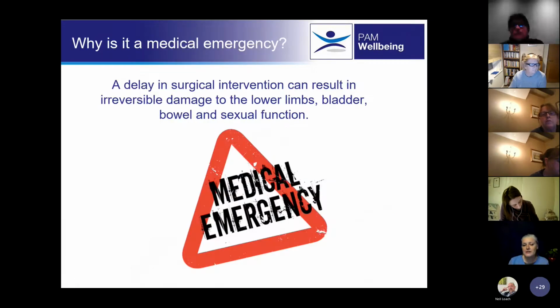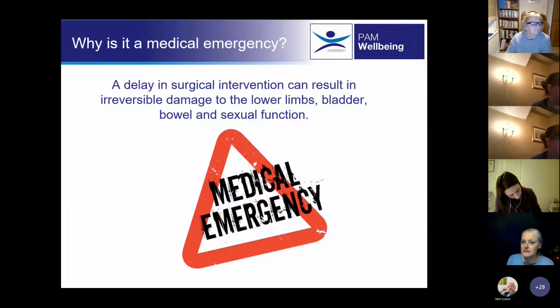So why is it a medical emergency? It's a medical emergency because a delay in surgical intervention can result in irreversible damage to the lower limbs, to the bladder, to the bowel, and sexual function.